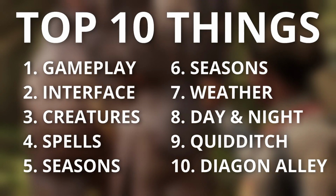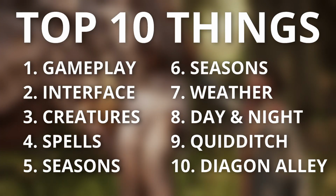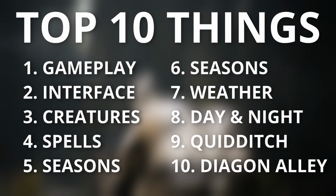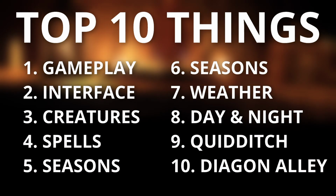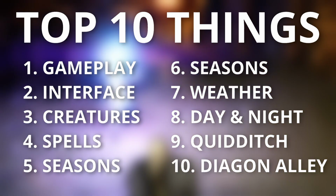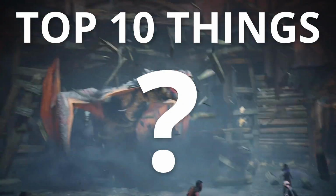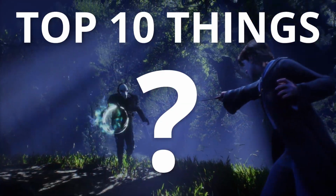So yeah, these are my top things that I want to see in this coming trailer. I'm not sure if we are going to see all of them, but hopefully we will see at least a couple from the list. I, of course, have many other things that I want to see there. By the way, what would you want to see in the next trailer? What is your top list?